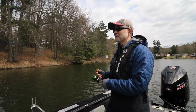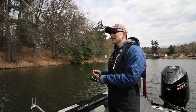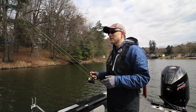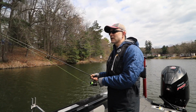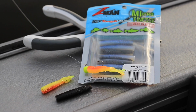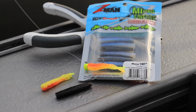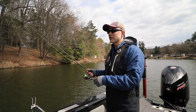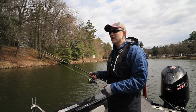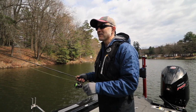And then another really exceptional panfish bait is something that's new from the bait innovators at Z-Man Fishing Products. Last year, Z-Man introduced a panfish series called the Micro Finesse series of lures. And there's 5 or 6 different profiles that are specifically designed and sized for panfish.